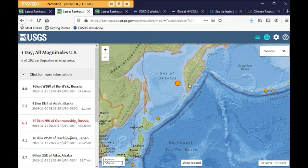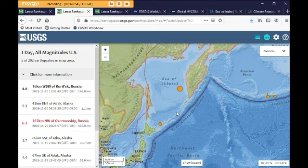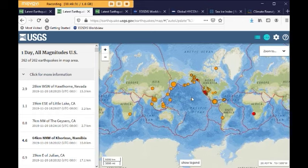This big one off the Kamchatka Peninsula, Russia, 6.3, happened at 12:26 this morning, just after midnight, and it was very deep, 486 kilometers deep. Now this is in the Sea of Okhotsk, and these are the Kuril Islands. These are volcanic, and if you remember last summer, the Raikoke, I'm having a brain fart. Raikoke volcano blew up here June 22nd. It's one of these little islands. So this is an active area, and I wouldn't be surprised if we have some more stuff happen over here. Yes, it was the Raikoke.